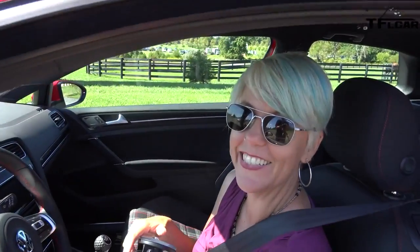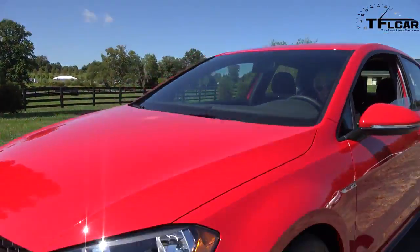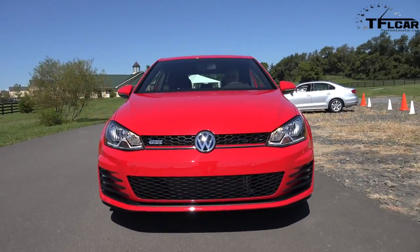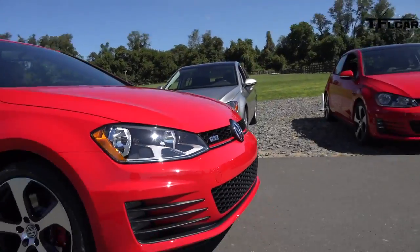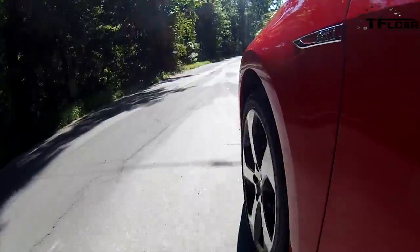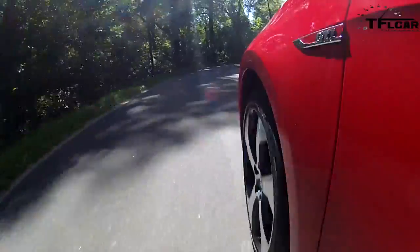Don't run me over, Emmy. She really wants to run me over. Emmy, no! All right, so let's see here. I think we got a little wheel spin. A little bit. Yeah. Hopefully we didn't drop a camera.